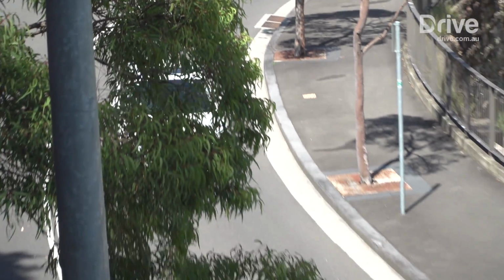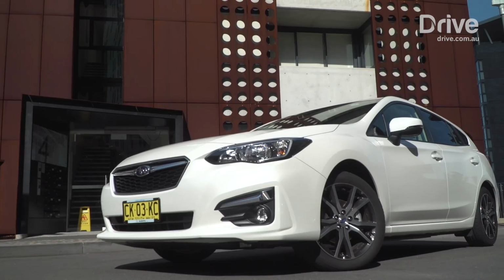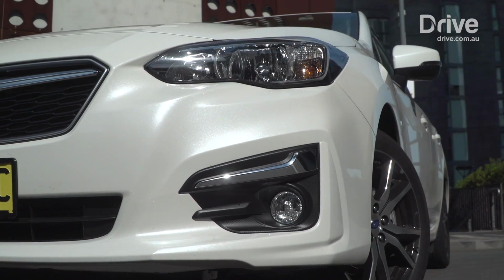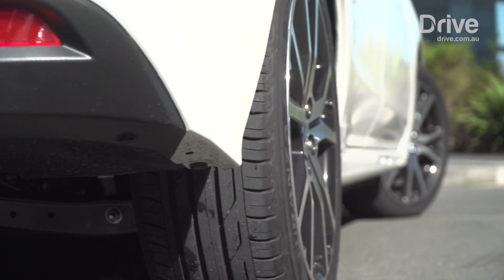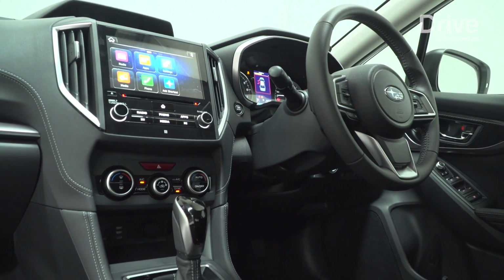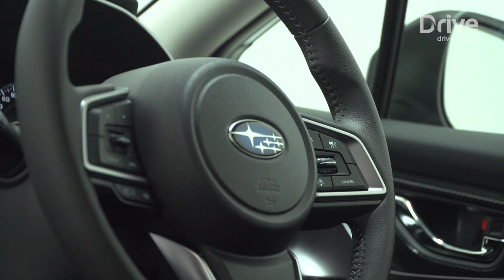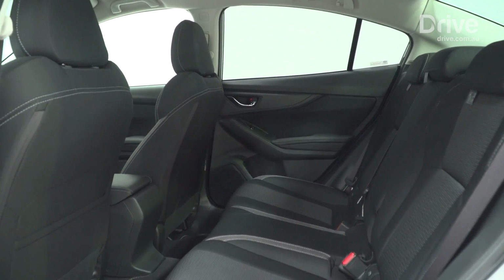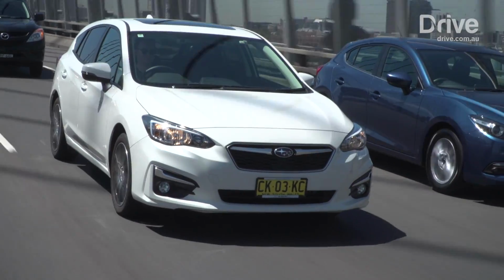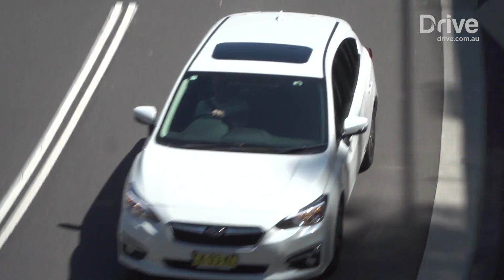Subaru's overhaul of the Impreza includes its value. The 2.0i Premium model we're testing here is priced from $26,490 and comes generously equipped. 17-inch alloy wheels, Apple CarPlay and Android Auto navigation, and the premium 8-inch infotainment system are all standard. The Impreza is only one of these 4 to have a sunroof included in the price. And on the safety front, Subaru fits its EyeSight system across the range, which brings autonomous emergency braking and adaptive cruise control to make a strong value argument.